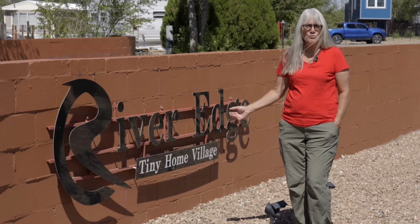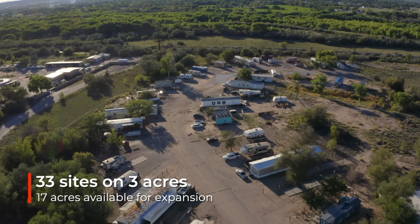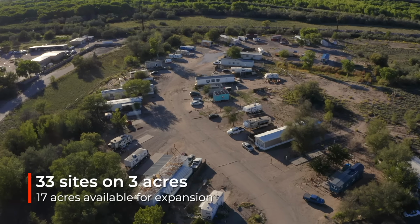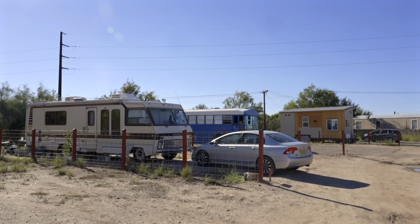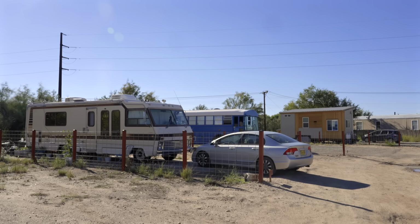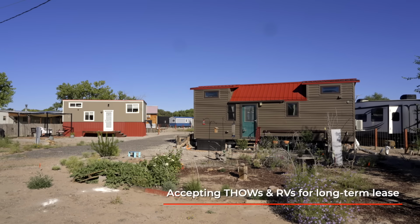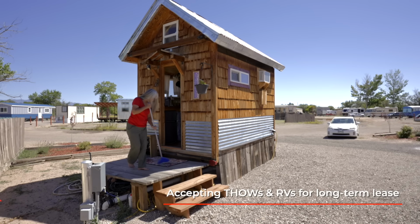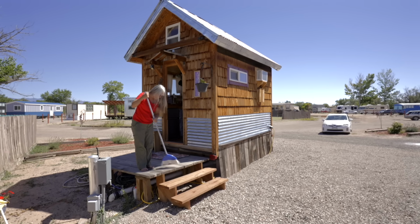We're standing at the River Edge Tiny Home Village entrance. We have 33 sites. We accept tiny homes. We have some RVs and some mobile homes. We've been around for about 4 or 5 years, and we have lots for tiny homes. We sell tiny homes, and we also have short-term rental tiny homes. And we sit along the Rio Grande River.